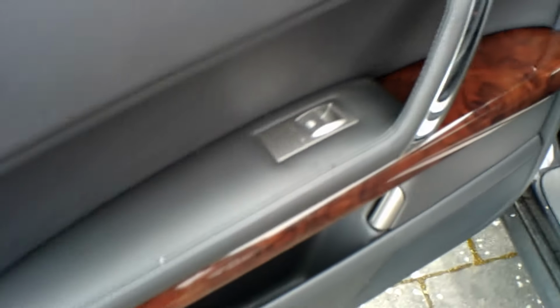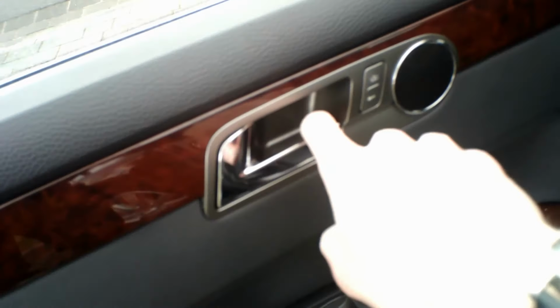All of your materials on the seats and the door panels carry through to the back seat. Leather padded armrest, power window switch, chrome interior door handle. You have individual power locks for the rear doors as well. Storage, ashtray. Hopping inside.